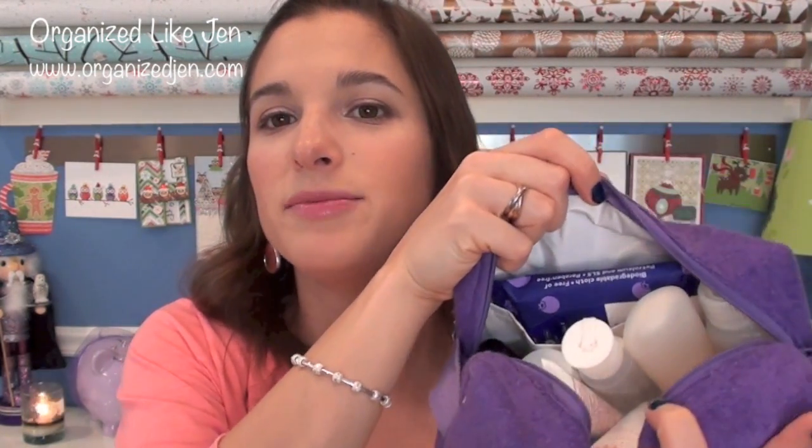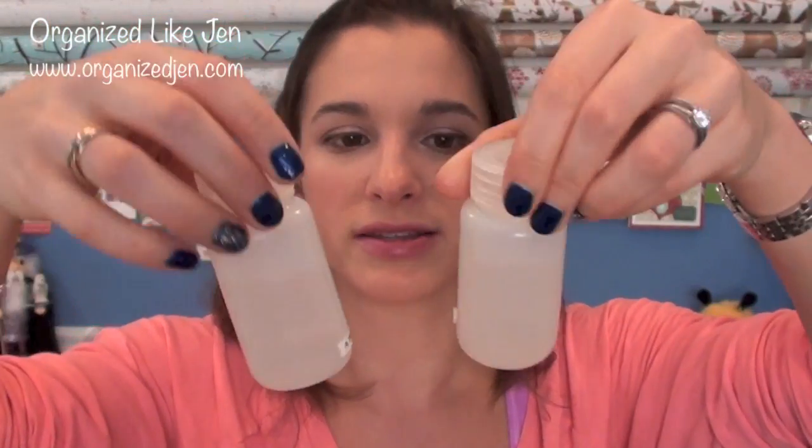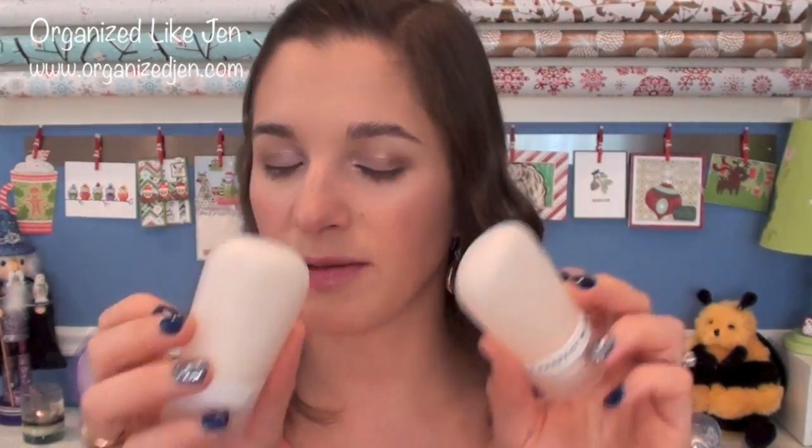I'm going to try to show you without dumping everything out. Oh, you can kind of see. I have decanted all of my mainly Origins skincare items into little bottles that I got from REI. I believe these were from REI because they're by Nalgene. These are the 2 toners that I use day and night. These little bottles are great. I got these at REI too, but I know I've seen them at the Container Store.